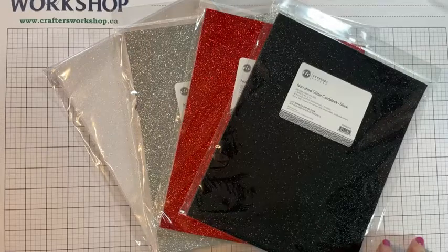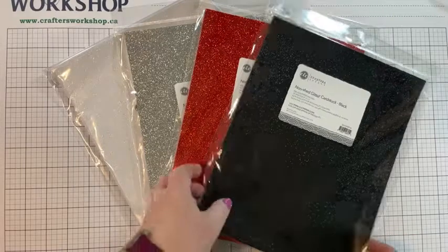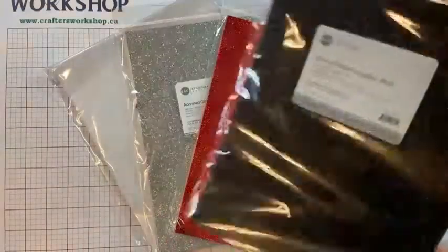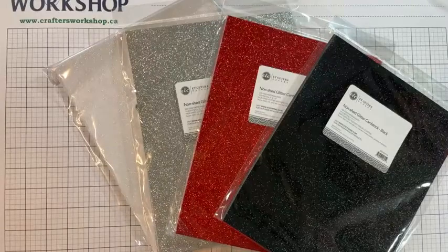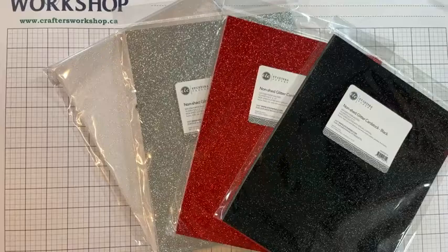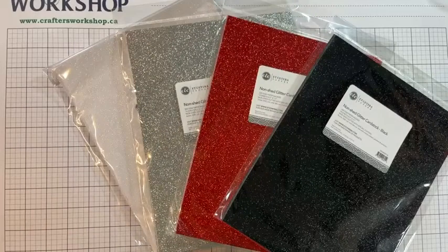Our distributor did not have gold. So if you're looking for gold, definitely go and get the 12 by 12 sheets. But if you want a good stack of beautiful glitter paper, black for those of you still in Halloween land, the other colors if you are moving into the holidays, or you know what, Valentine's is coming as well. I don't want to say that because it feels like it's so far away, but it's really not. So some really great basic colors for your stash.